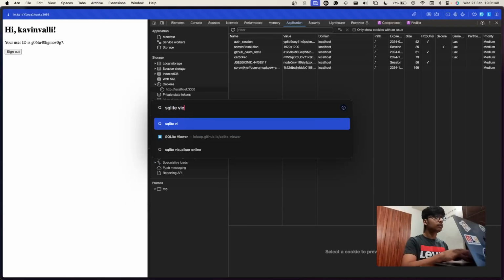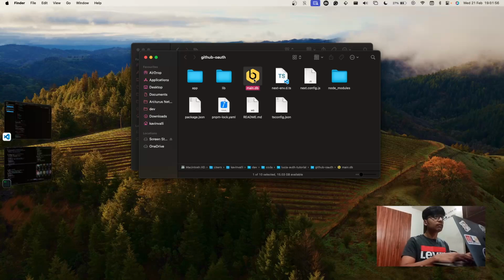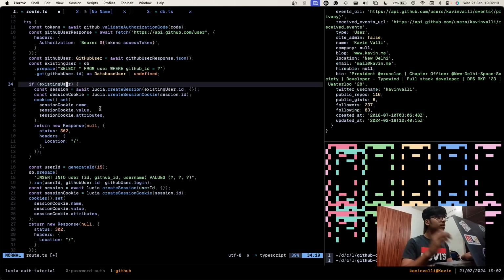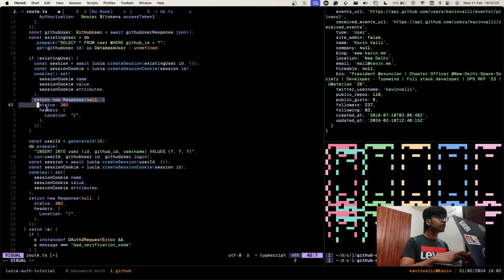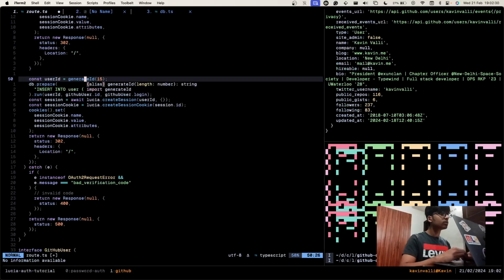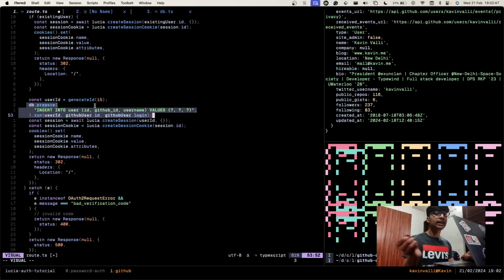If I actually look at, say, SQLite viewer, and then I can actually drag and drop my main.db file into this. If you look at this over here and look at user, this is the user I have inside my database already. So yeah, because in this case the existing user returned yes, obviously there was one existing user, it goes to this block. I'll talk about this block later, but because this return statement is not happening, it goes to this now. Here, it generates a user ID. Generate ID, if I look at what generate ID is, it's coming from Lucia. It basically generates an ID specific to that user, and you can use that ID to insert into the database, right? And then, so basically, in this step, we've created a row in our database with that user.